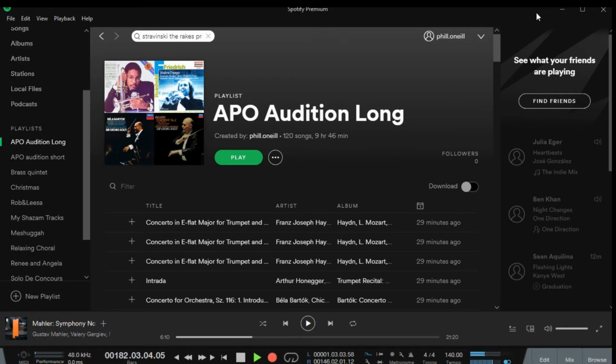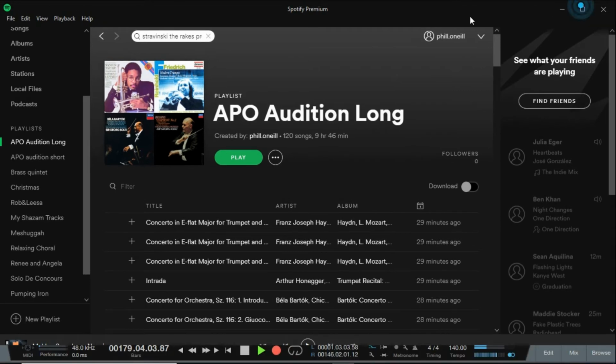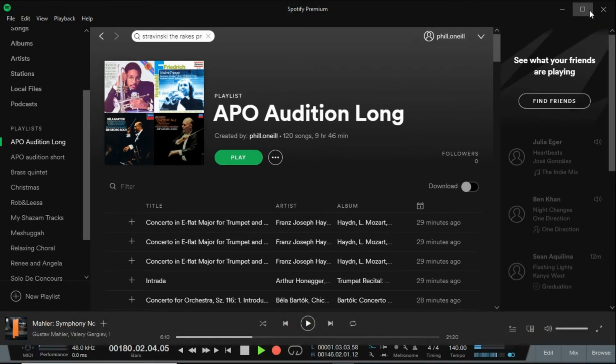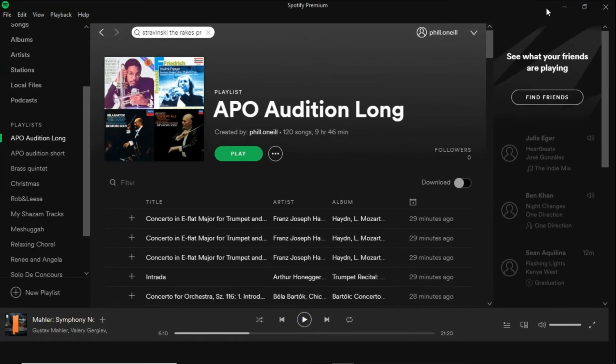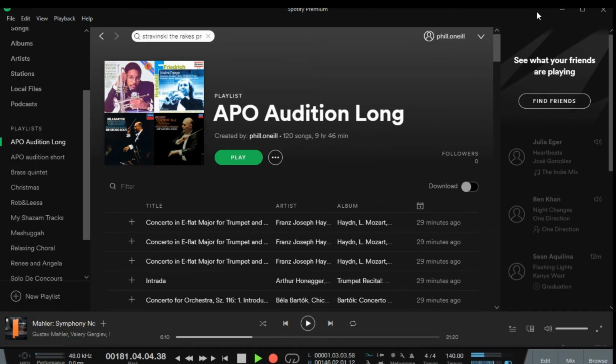In audition long, what I do is add the entire piece. For argument's sake, if it's a concerto, it's every movement of the concerto. If it's a symphony, it's every movement of the symphony, and they all go into this playlist, the whole lot. If it's an opera, well, here's the opera, The Rake's Progress, the whole thing. So the whole thing goes in audition long. That's the first playlist.